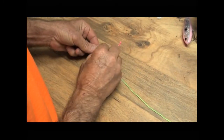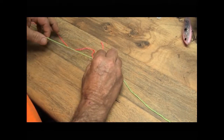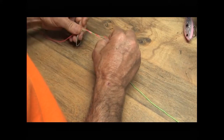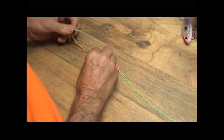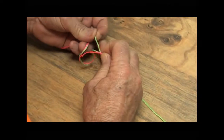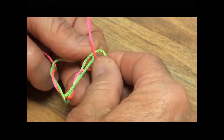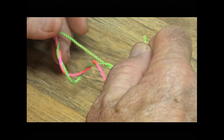Now with this other color line, I'm going to wrap it 5 times. I'm going to switch hands. I'm ambidextrous. 1, 2, 3, 4, 5, and this little loop I have right here, I'm going to bring it back through the same way with the lime colored line. Alright, and then I'm going to just grab both ends I've taken through there, and just going to pull it.